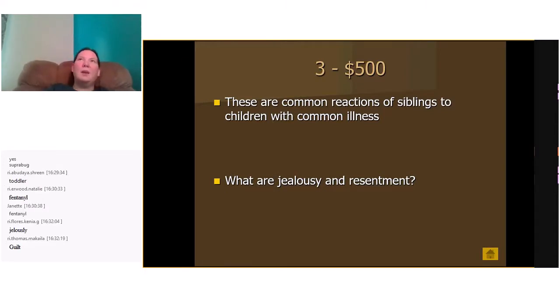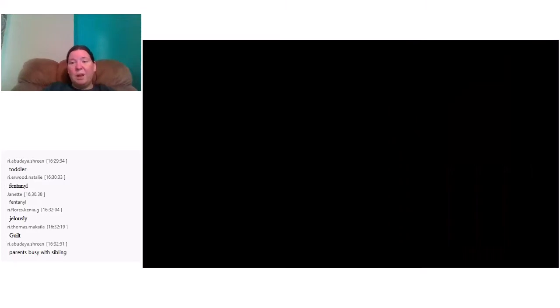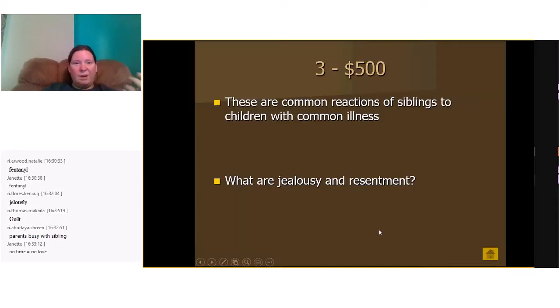So jealousy and resentment are common reactions to siblings that have a sibling that has a chronic illness. They're focused on the fact that, and it's not because they truly don't want their sibling to be taken care of, but because oftentimes they are left alone or left with babysitters or other family members. They feel like all the attention is being placed on that sick child. Sometimes they have to take on extra roles, especially your older siblings. They may have to basically play mom and dad sometimes. Exactly, the parents are busy with the sibling. So jealousy, resentment are very common reactions to siblings of children with chronic conditions. Right, exactly. It's totally understandable.